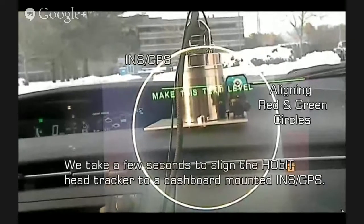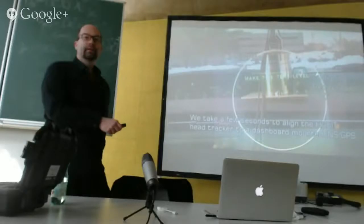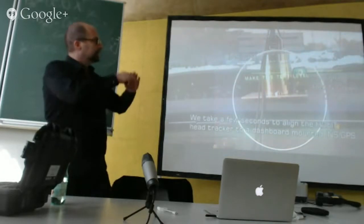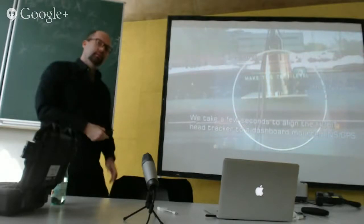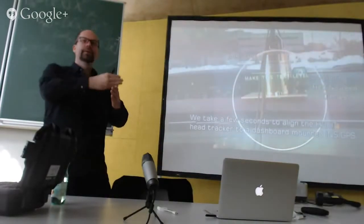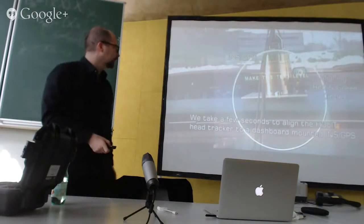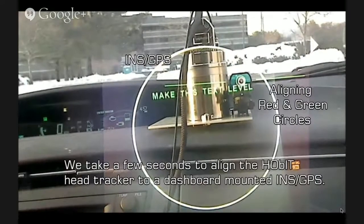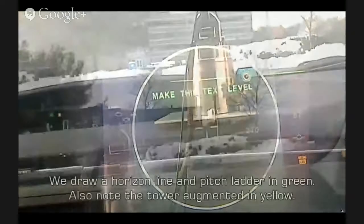What they do in the beginning is called bore sighting. So this is an actual rifle bore sight. They look into this in a level manner, and this is how they align the visual tracking with the vehicle. Because of course you add the visual orientation to the vehicle's orientation, that's how you come up with the final orientation.